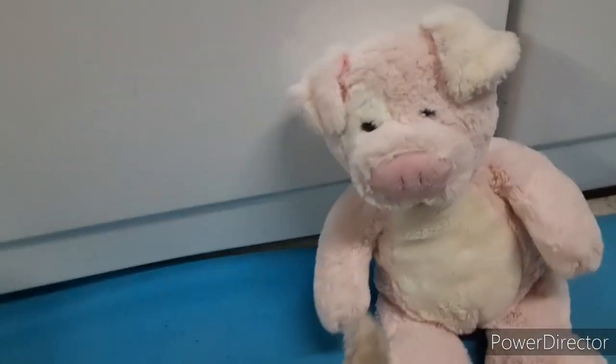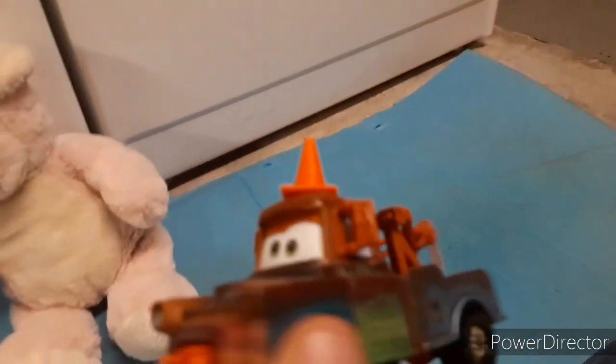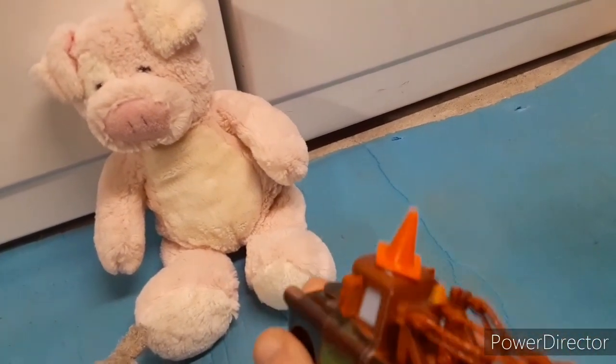And it was in bad condition, as you guys saw. So we thought we would open it and take a look at him. Looks pretty nice. I know, he does. I like that Thailand has more detail on the Maters than they do in China. Yeah, this one looks more authentic to the movie.